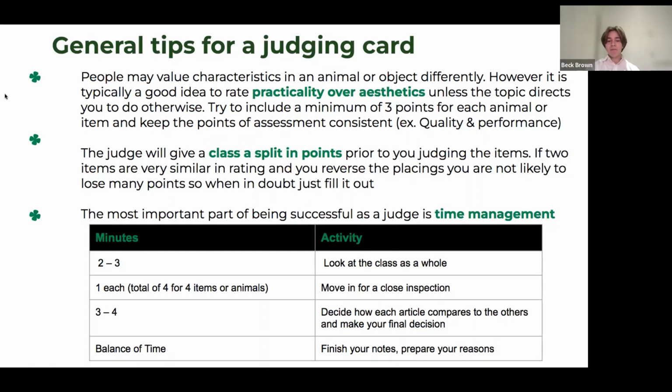And then finally, for the rest of the time, what you're going to do is you're going to finish your notes. You can begin your writing in this third stage, the 3 to 4 minute area, where you decide how each article compares to another. But that's sort of point form notes, just getting your thoughts together. The rest of your time is where you're going to finish your notes and really write down all the reasons that you have for placing your class in the way you did.